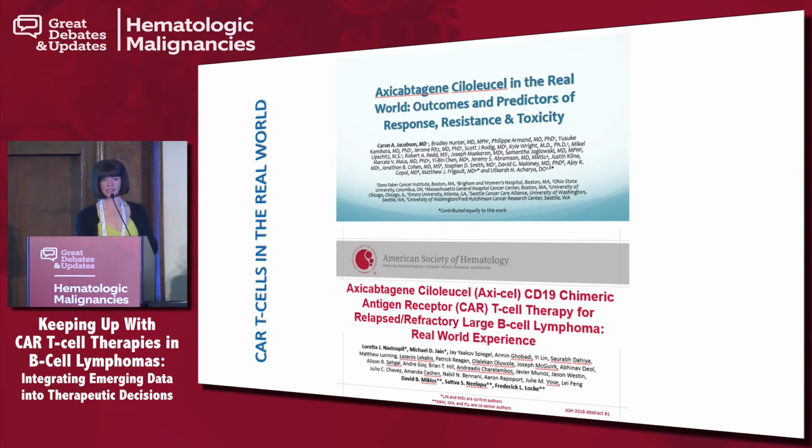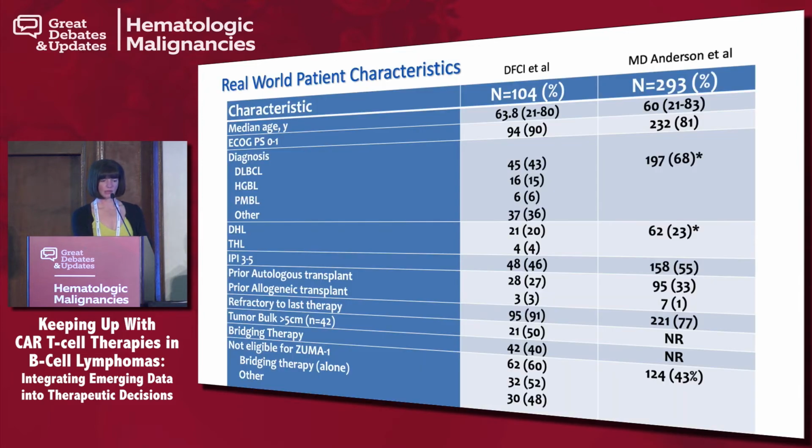So I think one of the criticisms of all of these studies is that this is a highly selected group of patients and doesn't reflect the patient who comes to see all of us in clinic with refractory diffuse large B-cell lymphoma, and that this therapy may not hold up in terms of its power and efficacy in the real world. So at ASH last year, there were 2 real-world experiences that were presented. I'll call the top one the Dana-Farber experience just because we led it, and then the bottom one the MD Anderson experience because they led it. And so I'll just compare the real-world characteristics across the 2 studies.